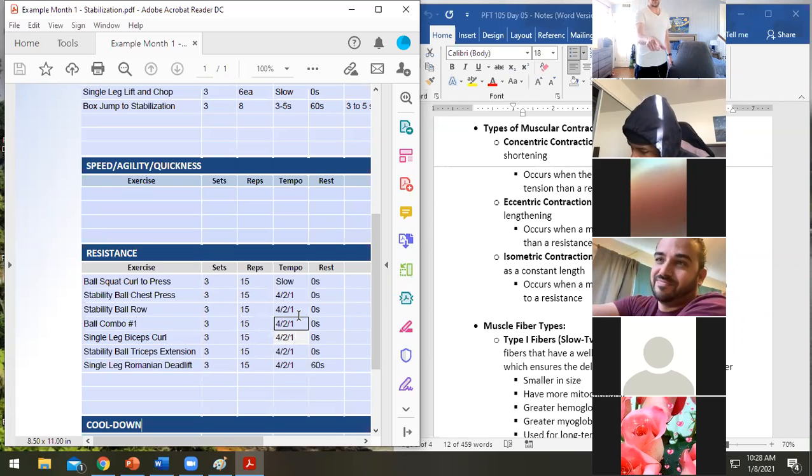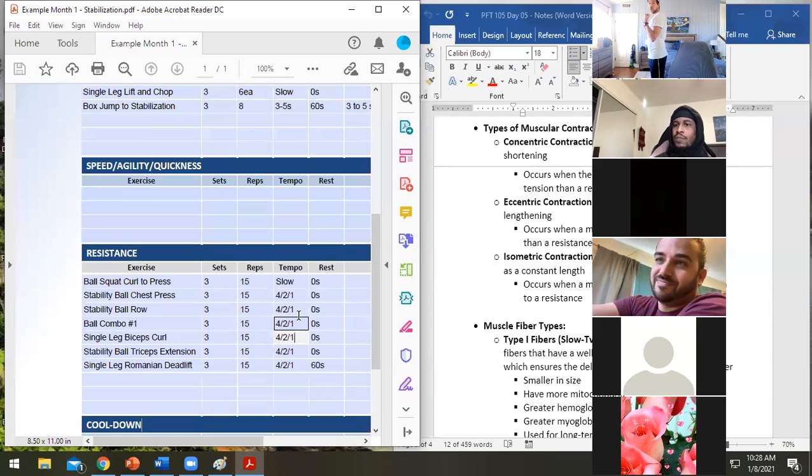So if I do a bicep curl at a 4-2-1 tempo, it's going to look like this. I'm going to lift for 1 because that's the concentric part. Then I hold the isometric part for 2, and I lower it for the eccentric part for 4. This is a single leg bicep curl, so I'd have my leg up, my toe pulled, and this is what my bicep curls are actually going to look like.